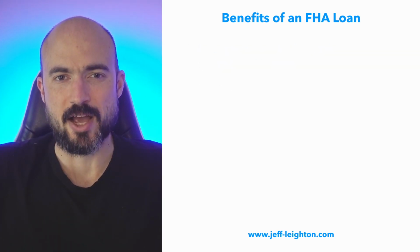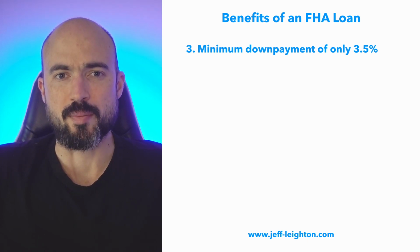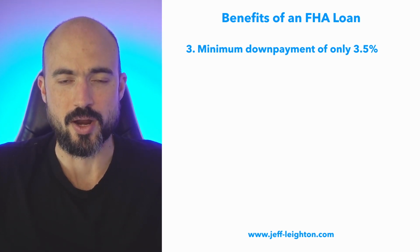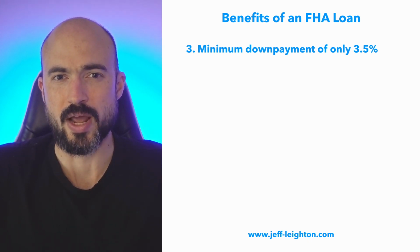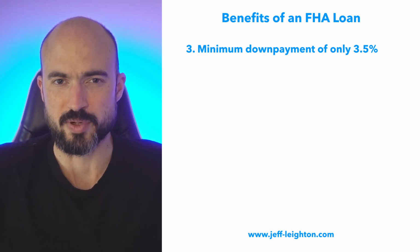The next pro is the down payment. So you only have to put down 3.5%. Now that's the minimum amount. So you can obviously put down more, there's people that put down 50% if you want. However, with most loans, it's hard to find any other type of loan where you don't have to put down more than 5 or 10%. Even 5% is a little bit low.